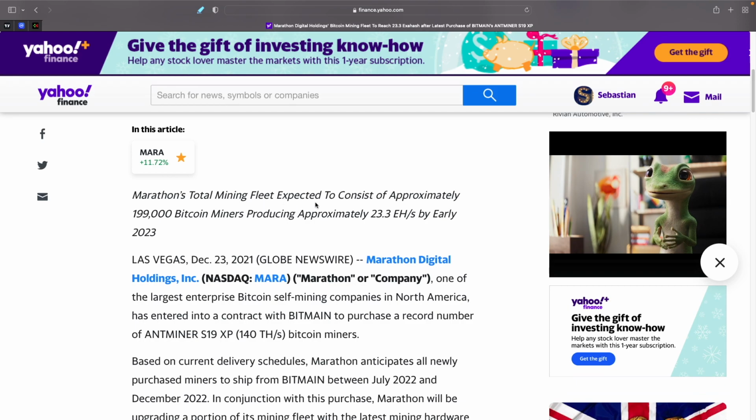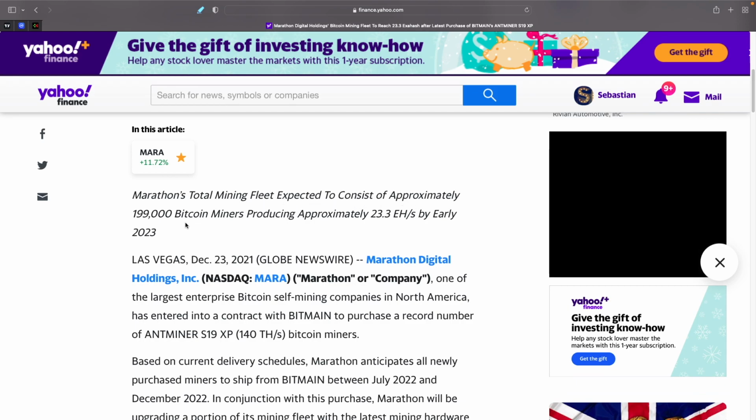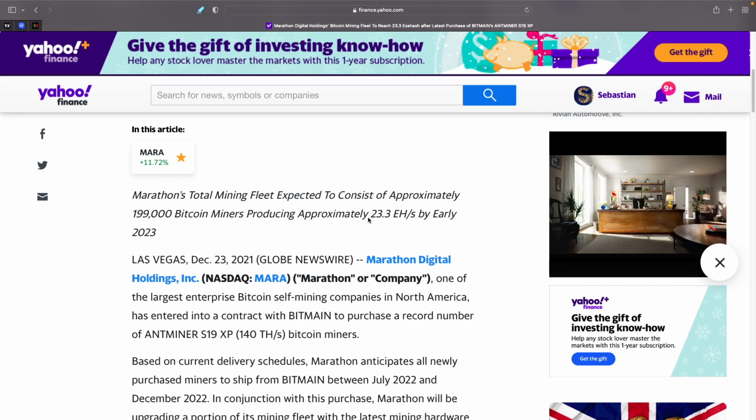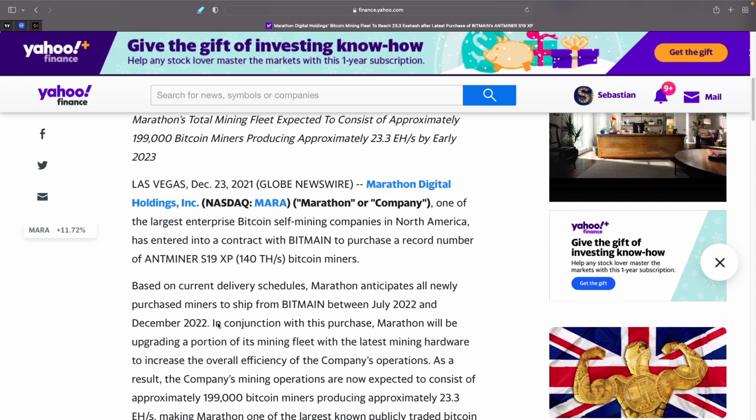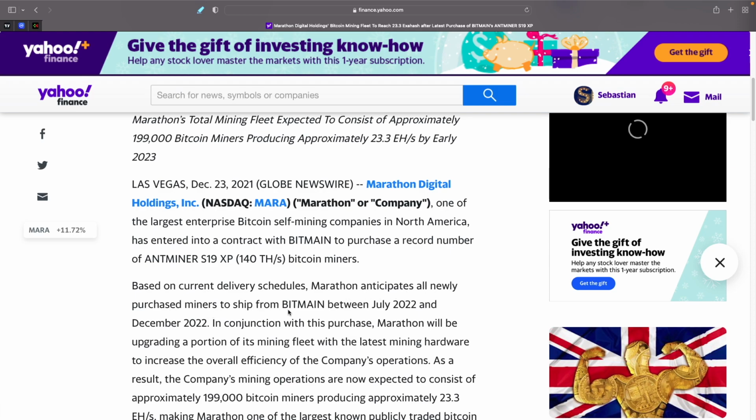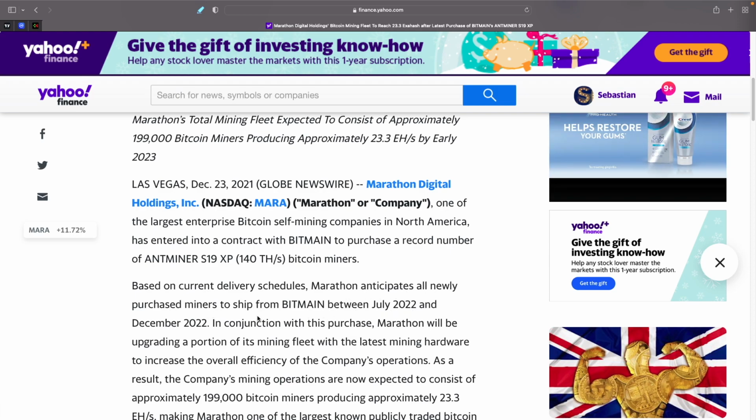So Marathon's total mining fleet expected to consist of approximately 199,000 Bitcoin miners producing approximately 23.3 exahash by early 2023. One of the largest enterprise Bitcoin self-mining companies in North America has entered into a contract with Bitmain to purchase a record number of Antminer S19 XPs. These are the 140 terahash Bitcoin miners. Based on current delivery schedules, Marathon anticipates all newly purchased miners to ship from Bitmain between July 2022 and December 2022.